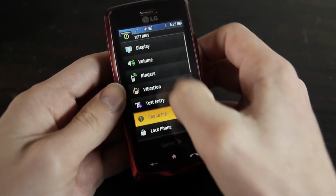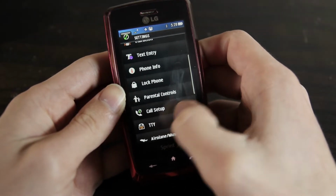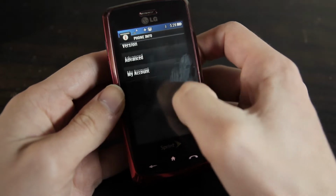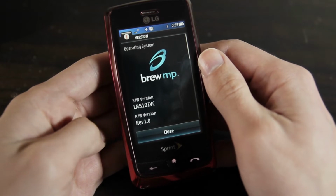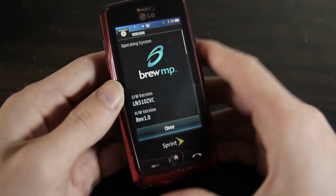But then again, this whole thing feels so out of date, and it's not even just because of its age. 2010 was a pretty good year for phones, like even the iPhone 4 was already out. But anyway, this phone is running Brew MP, the 5th and last version of the Brew operating system with no Java file installation support, which means there's no way to sideload apps onto this phone.